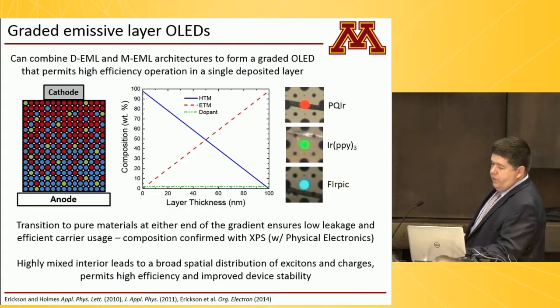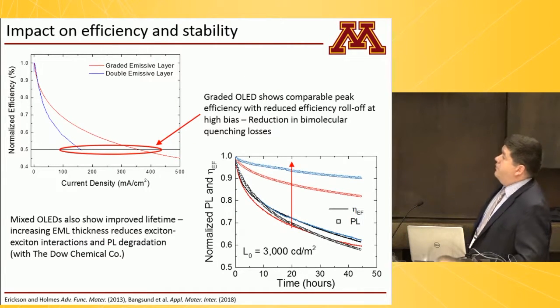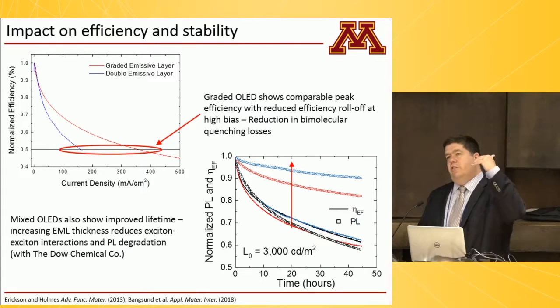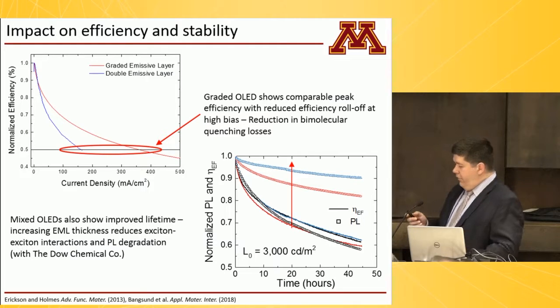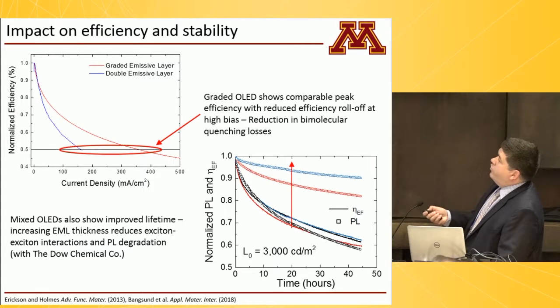And what's really interesting, and something that we've only recently better understood, is some of the knock-on benefits to these mixed and graded structures when it comes to efficiency and lifetime. So this is some older data where we show a normalized efficiency as a function of current density. And what I'm trying to show you here is not a peak efficiency at low current density. All of these OLEDs have very high efficiency at low current density. What I'm trying to point out is that as you run the device harder, say you're going to higher brightness, these graded and mixed structures maintain their efficiency to higher current density.